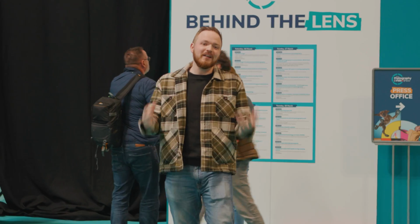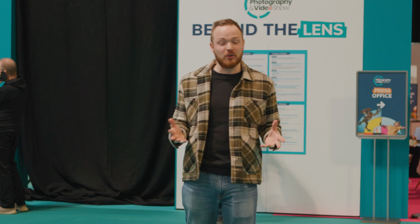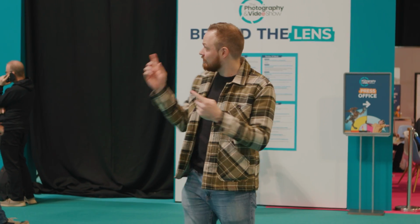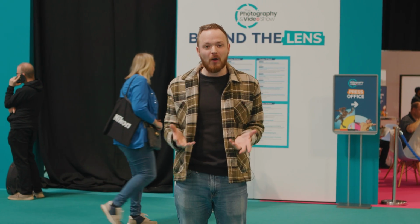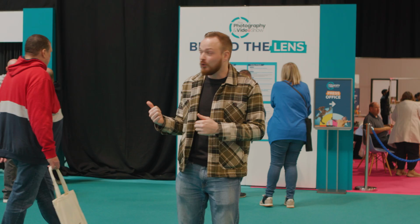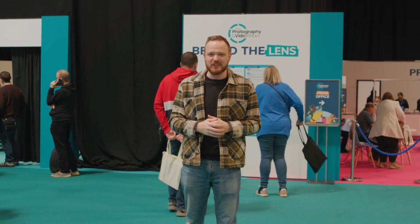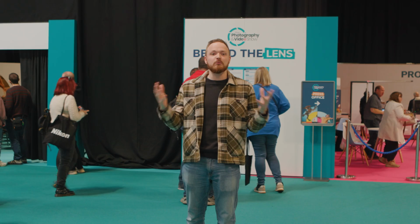Now, although it's lovely to have a look at all the brand new cameras and lenses and accessories that the brands have got to offer, what's even more important are the talks. Being inspired as a photographer, especially for someone like myself, is a really important thing. So it doesn't matter if you're coming Saturday, Sunday, Monday or Tuesday to the photo show, make sure you go and have a look and see who's talking, because that is really important. Getting inspired by another photographer is so much more important than buying a new camera or lens.